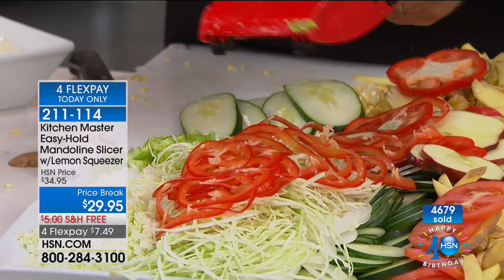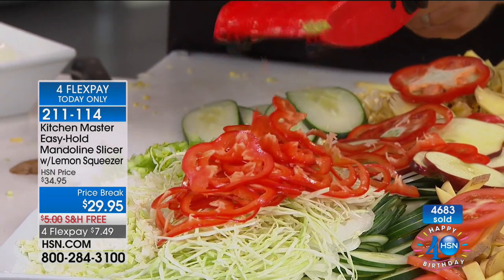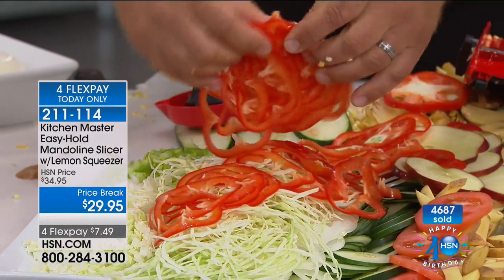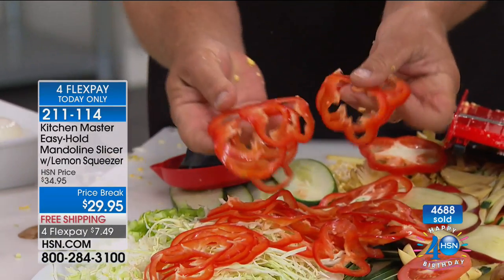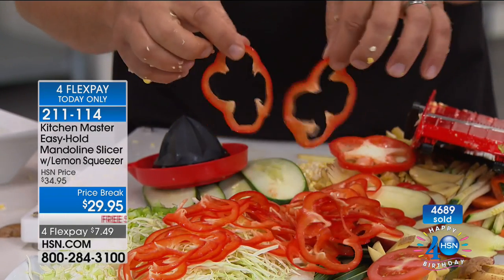It's so simple. Yeah. It's a razor sharp German stainless steel blade that does the work for you. All you do is brush the vegetable through. And look at that. You could have a $100 knife and a hand like a brain surgeon, and there's no way you could slice that thin or perfect with a knife.